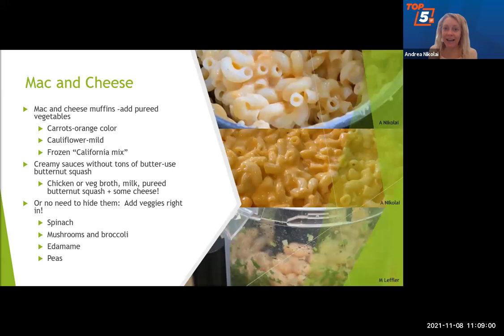I was rereading some of the recipes that I had looked at before the class, and you can make a really good creamy sauce with that butternut squash and some vegetable broth, a little bit of milk, and then you add the cheese in. Or there's a lot of recipes that don't even try to hide the veggies. They put them right in: spinach, mushrooms, broccoli, edamame. Peas go really well.